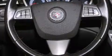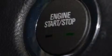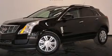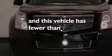The following features are also included: a low tire pressure indicator, a power driver's seat, cruise control, a leather-wrapped steering wheel, side impact airbags, rear seat child-proof door locks, a pass-through rear seat, steering wheel controls, full power accessories, and this vehicle has fewer than 50,000 miles on the odometer.